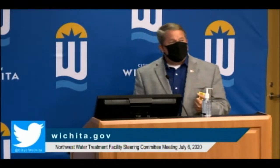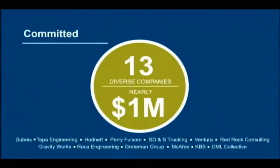And I'm just going to wrap this up by giving current conditions, where we're at on the business opportunity component of the program and our commitment to the diversity and inclusion aspects of the project. And this is a very encouraging start. So far, we've engaged with 13 companies from the region, and that amounts to about $1 million in contract value. So we're off to a really good start. But it's just a start. This process is going to run from beginning to end and beyond. And with the help of KBS and CML, I'm confident that we'll have the same kind of success throughout the project. So I'm very optimistic and very pleased.